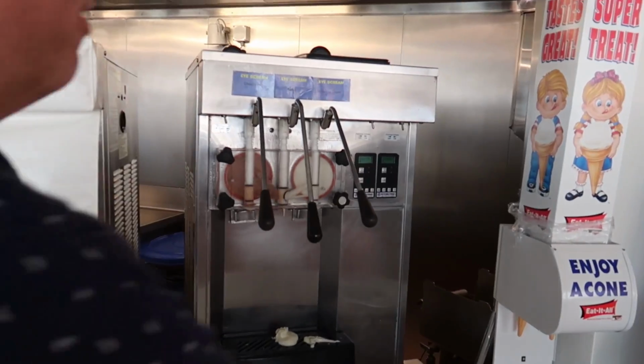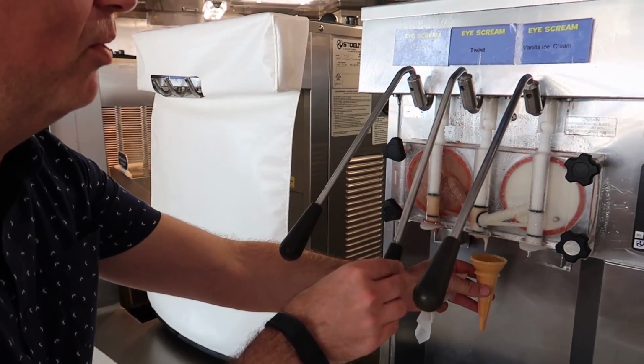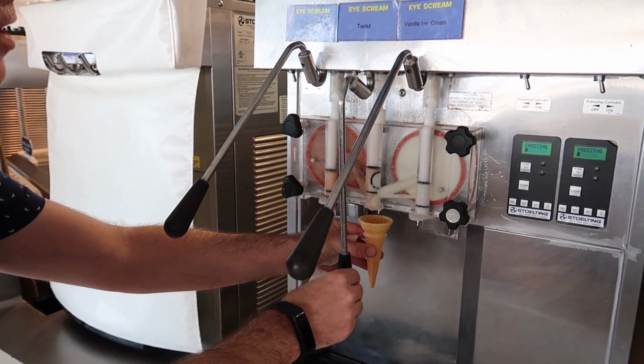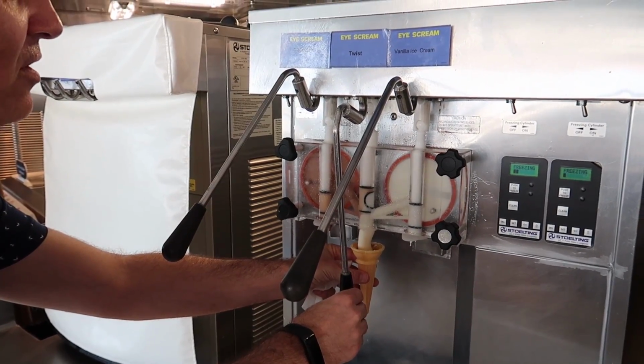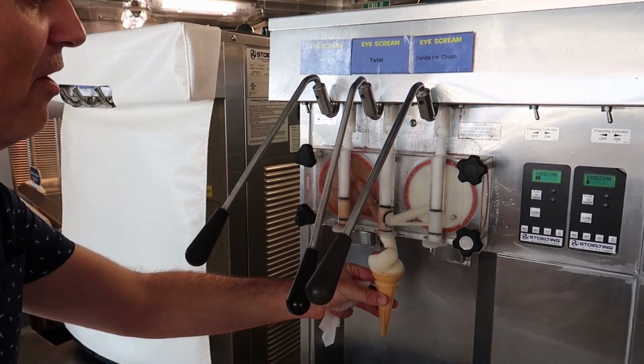Right then, get in this one here. Bet he goes for chocolate. You can get a bit of both. Oh, swirl. Go on then, swirl. There you go. Nice.